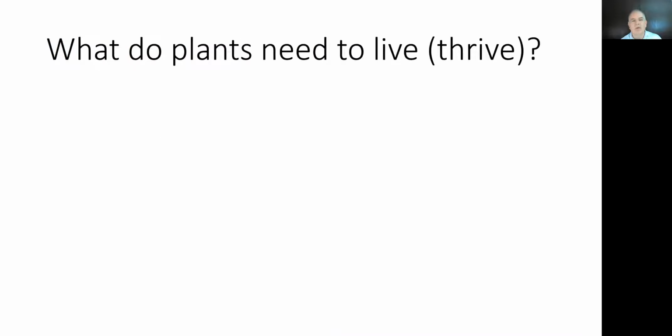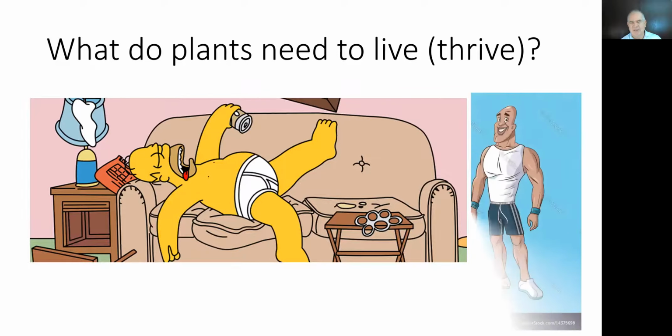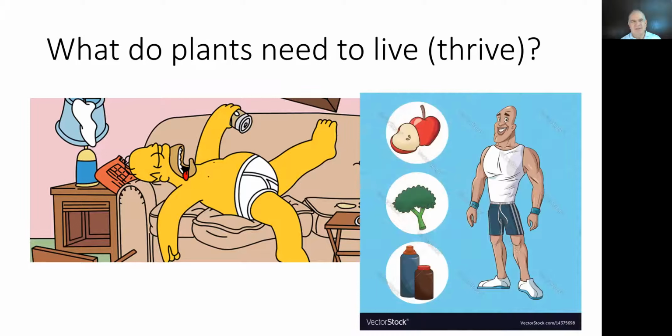So the question is, what do plants need to live, or to think about that in terms of how do they thrive? I've been accused of looking like the couch potato Homer Simpson. He's certainly alive. He may not be thriving. We contrast that to a healthier lifestyle for humans. It's an interesting parallel with plants. And if we think about that, what do plants need to thrive?